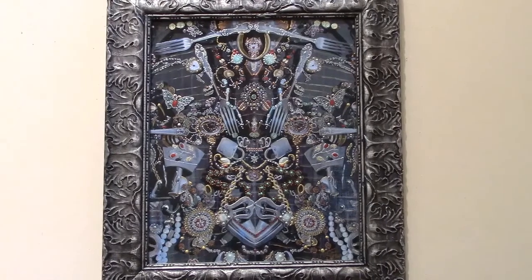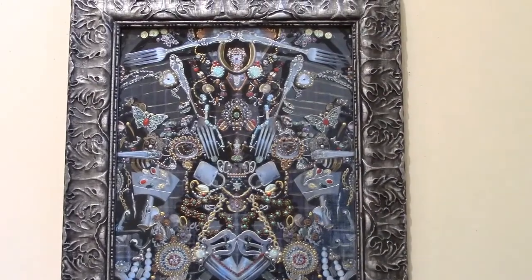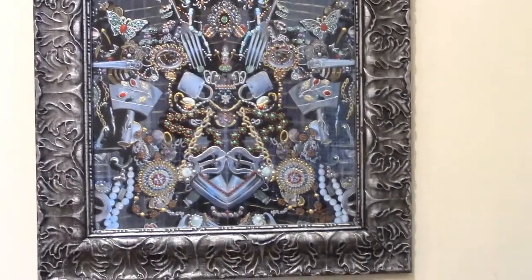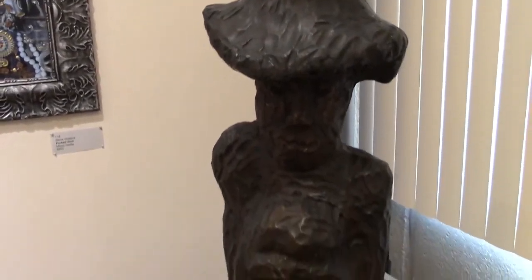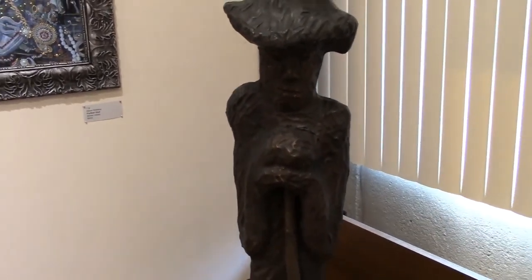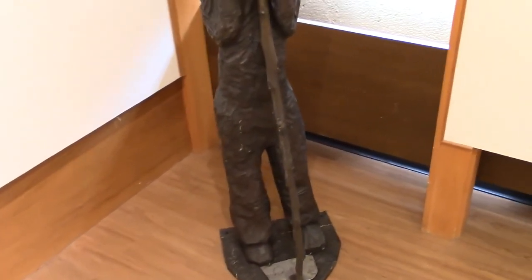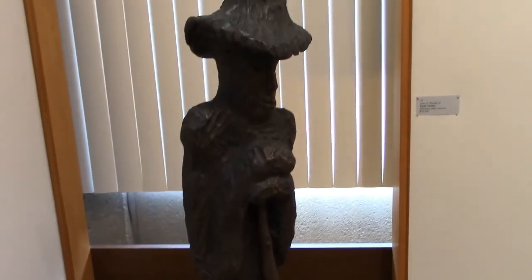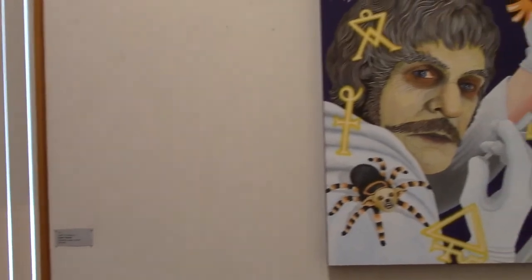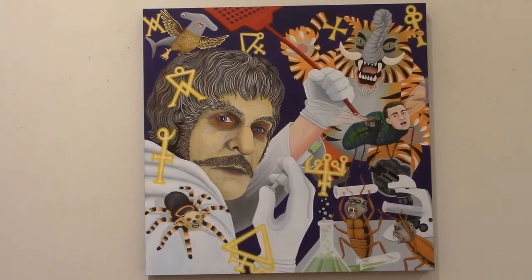Next we have a mixed media piece by Steve Wallace called Forked God. This is a sculpture, stainless steel and bronze, by John A. Rinaldi Jr. called Earth Tender. John actually works out of the Studio Foundry in, I think, the Midtown corridor. This piece is a collaboration created by Laura and Gary Dumm, acrylic on canvas, entitled Because We Can.